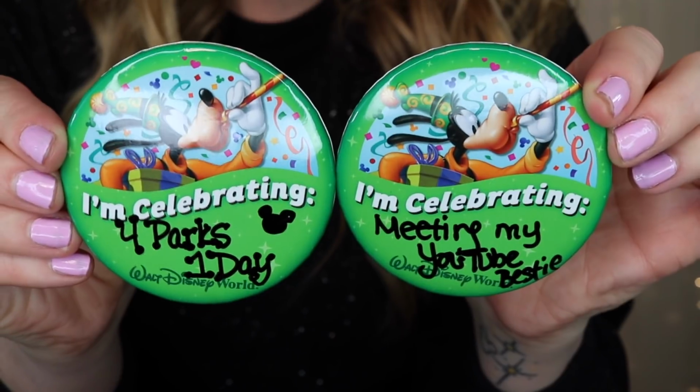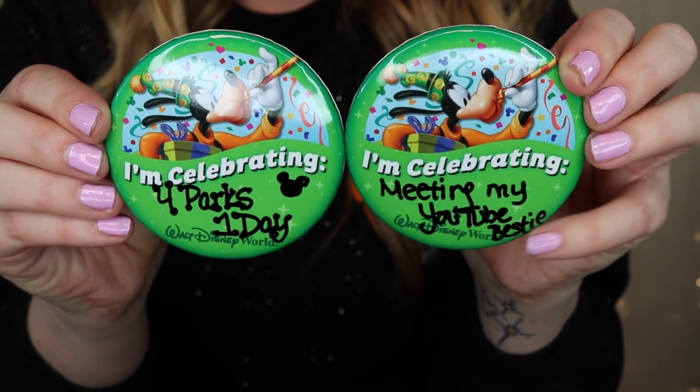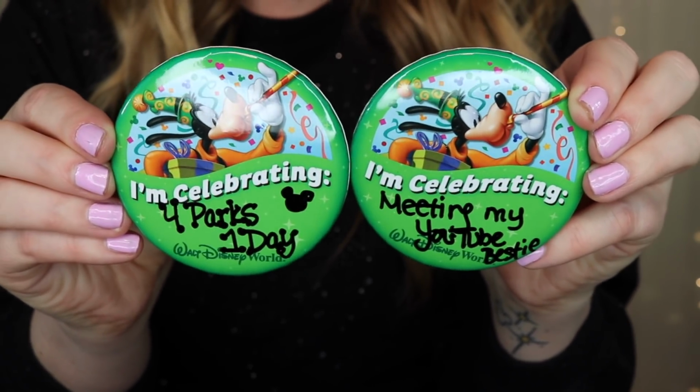They have a different way of doing them now. You can go to the building next to City Hall and actually write all of this stuff in and take as many buttons as you want. So we decided to make 2.